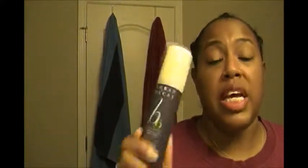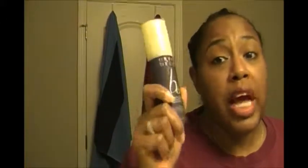It does last a little longer, and I don't get as oily as fast when I use this. When I don't use this, I get oily a little bit quicker. So this actually does work for me, and I have repurchased it already. As long as they make it and don't make it too expensive, I'll continue to repurchase this.